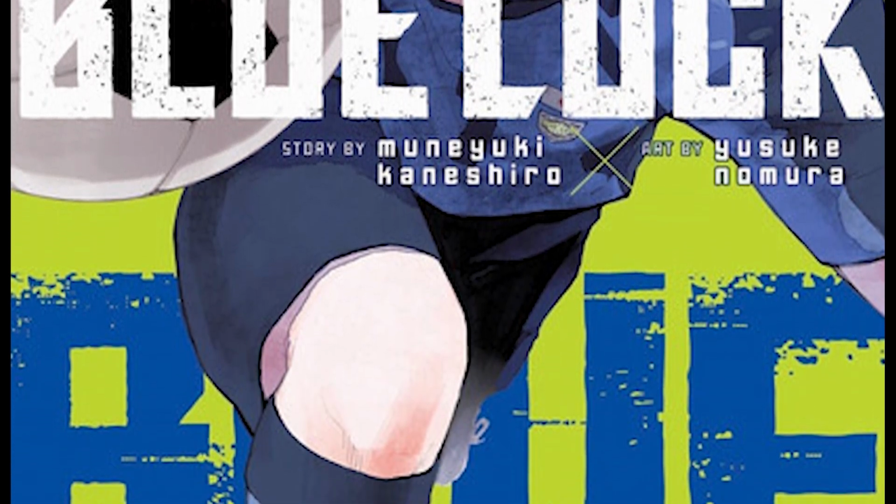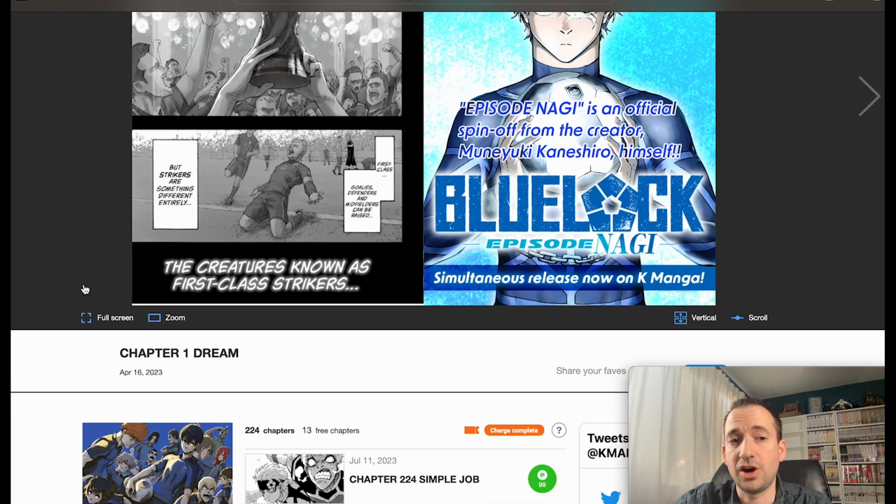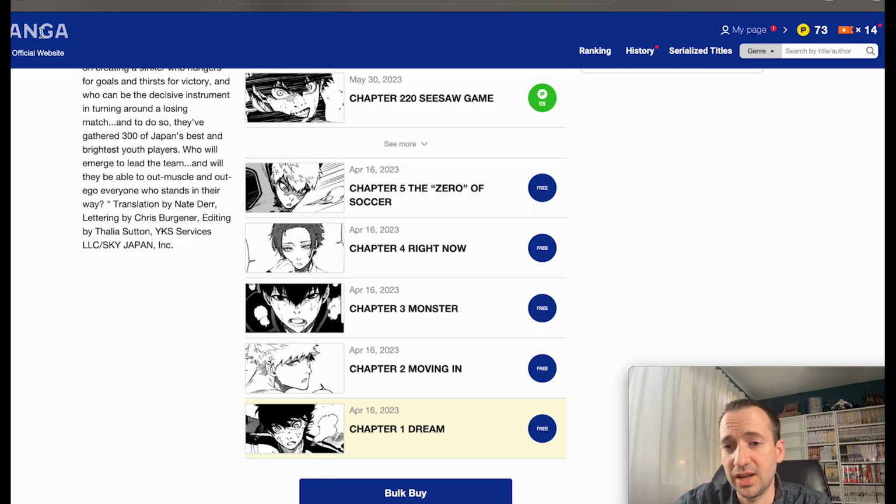This is a soccer manga, and there's something to be said about a series that, if you didn't really care about the subject, you now do after reading the manga. I wasn't a big fan of soccer until I read Blue Lock. This almost has a sense of a battle royale type of series, but instead of people dying, you're eliminated from being a part of this soccer league. So great series. I highly recommend checking out the K-Manga app.